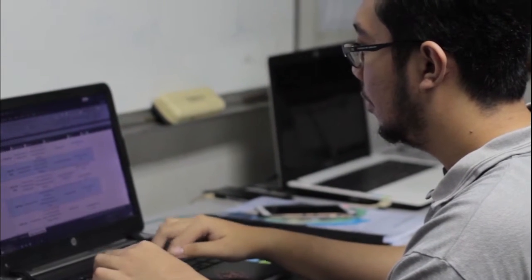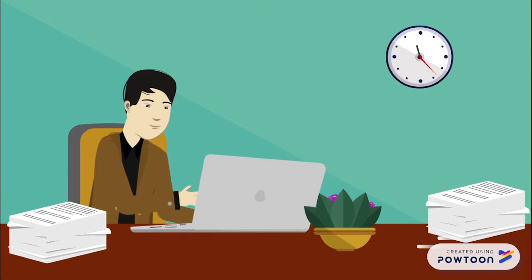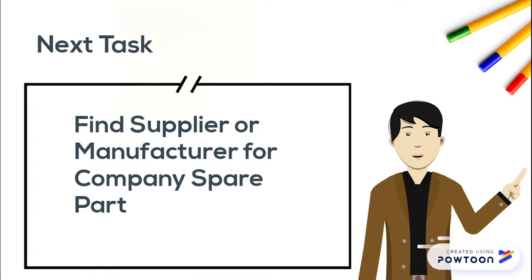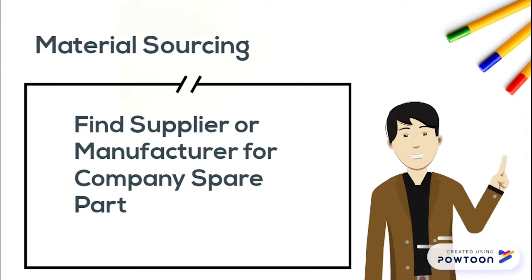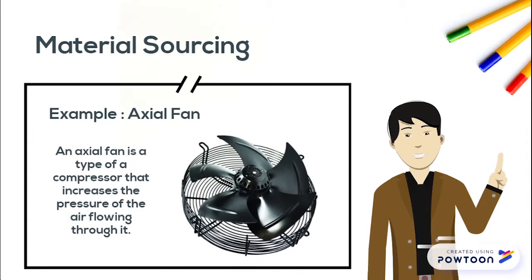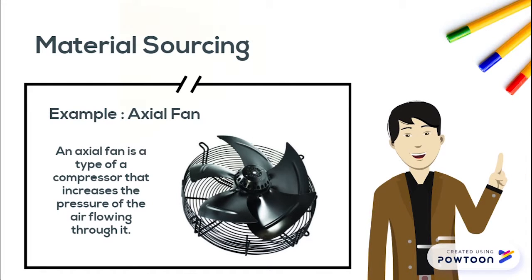In the first week, I was asked to do documentation on a few projects, collecting and processing raw data into useful, readable data that can be referred to in the future. The next task, I have to find the supplier or manufacturer for the company's spare parts. This is called material sourcing. Here is an example of how I handle material sourcing. I will use Excel fan as an example.